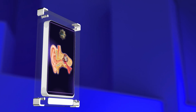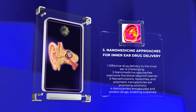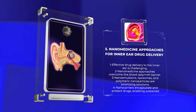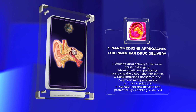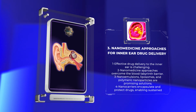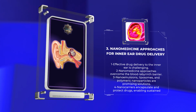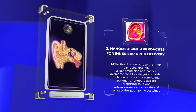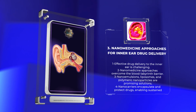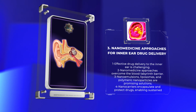Effective drug delivery to the inner ear remains a challenge due to the blood labyrinth barrier. Nanomedicine approaches, such as nanoemulsions, liposomes, and polymeric nanoparticles, have emerged as promising solutions to overcome this barrier. These nanocarriers can encapsulate drugs and protect them from degradation, enabling sustained release and enhanced bioavailability. Furthermore, surface modification of nanoparticles allows for active targeting of specific cells within the inner ear, improving drug delivery efficiency.